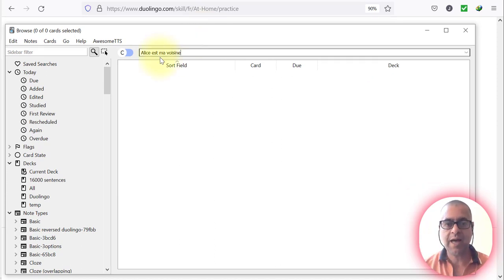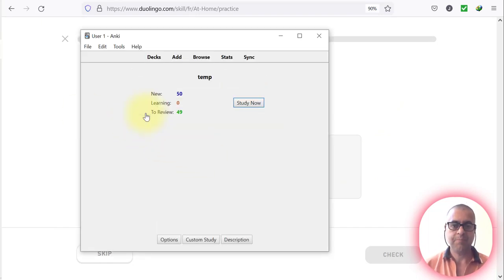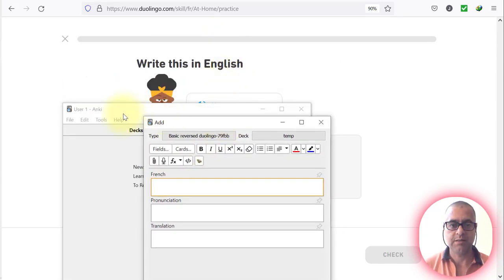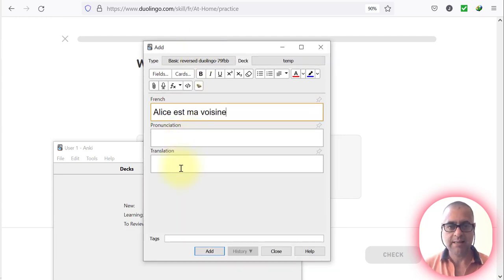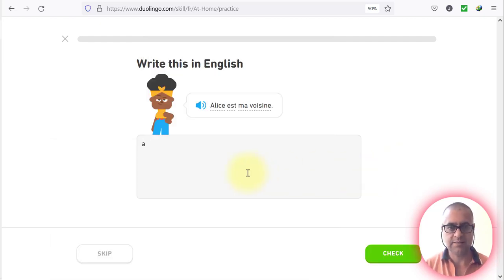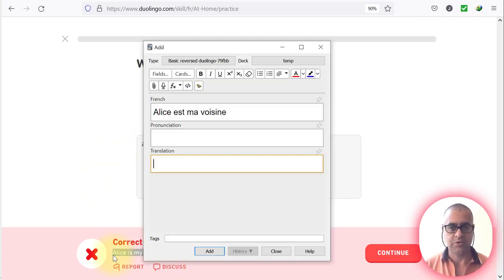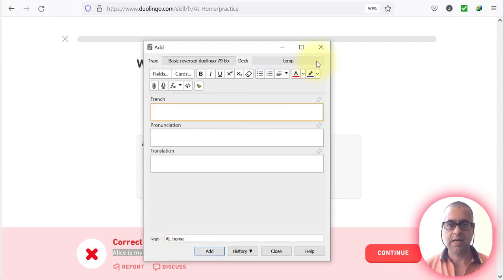Well, some simple sentences I don't have in here, but if you want to add this sentence, it's very simple. Let's open temp. And let's add a card. I should have copied it. Let's write the sentence in here. Alice est ma voisine. And the pronunciation I will add later. For the translation, if I don't know how to translate this, I just type anything I want, press enter, and I copy this in here. Control C, now Control V. And I have to add a tag. If I add a tag, the lesson is At Home. It will be organized for me. Now let me just copy this, Control C. Now let's add the card. Okay, the card is added.